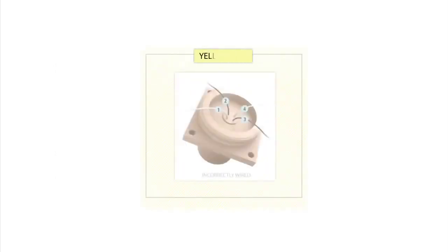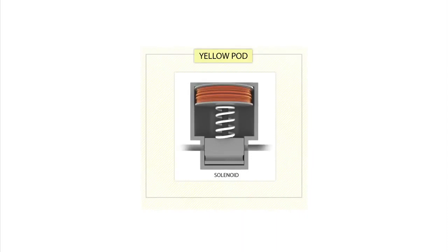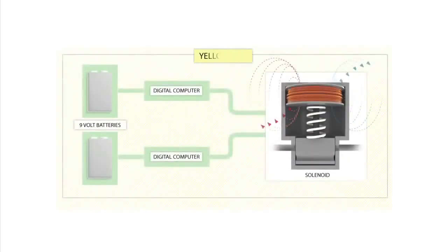And within the redundant yellow pod, the solenoid for the blind shear ram had been miswired. The solenoid valves were controlled by two coils of electrical wire. These two coils were designed to work in concert, generating a magnetic field strong enough to operate the valve. But within the miswired solenoid valve, the two coils actually opposed each other, leaving the valve paralyzed. Only a third unplanned failure allowed the yellow pod to operate.